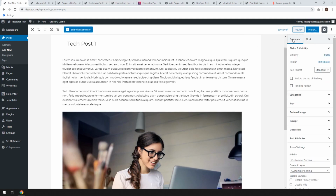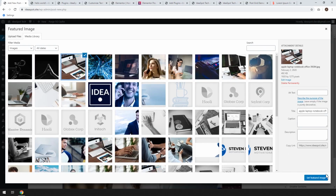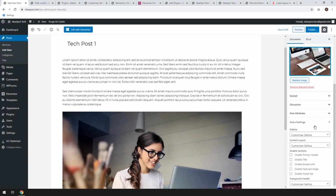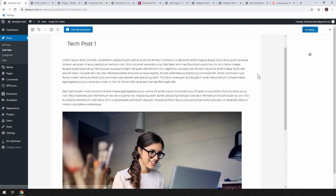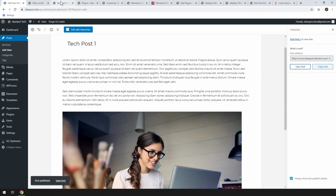And the other thing we want to do is add a featured image. So let's go to document here on the right side of the screen, and let's set a featured image for our post. So let's go with that one of the laptop. And then I think we're looking pretty good. So let's hit publish and publish. So now let's go ahead and view our post.